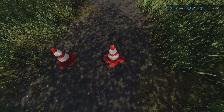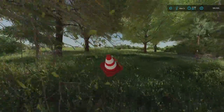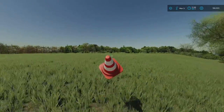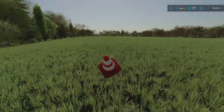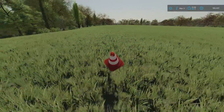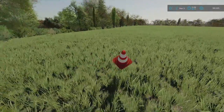Rolling's nearly done. So what we'll do now is right out to here. And if I can line up on the other two, potentially. Can't see the other one. I can see that one. And we'll check on the map. Right, we're at the edge.